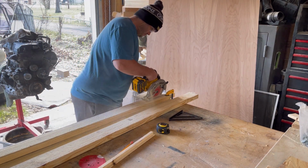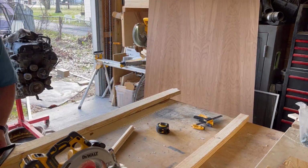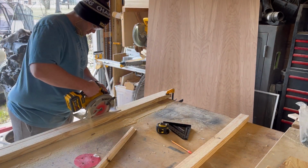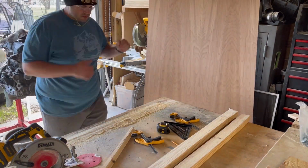I maintain the same degrees at 15 degrees for the roof slope, just so it matches the top. Turned out really nice. If I did it again, I would probably change it to 10 degrees to give it a little bit less of a steep pitch, but it still looks pretty good, and you'll see that in a moment.